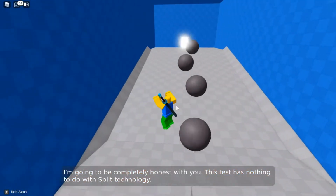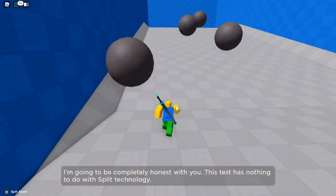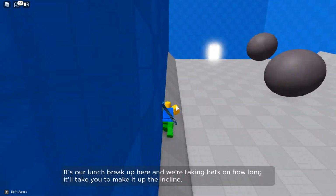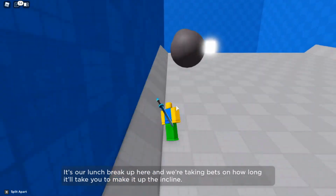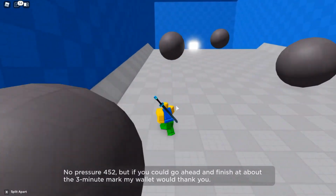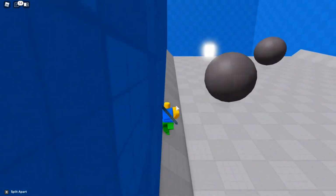I'm going to be completely honest with you. This test has nothing to do with split technology. It's our lunch break up here, and we're taking bets on how long it'll take you to make it up the incline. No pressure, 452, but if you could go ahead and finish at about the 3-minute mark, my wallet would thank you.